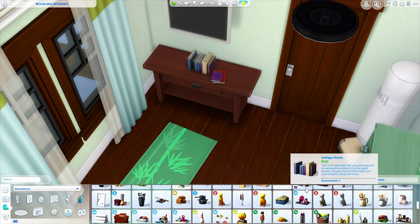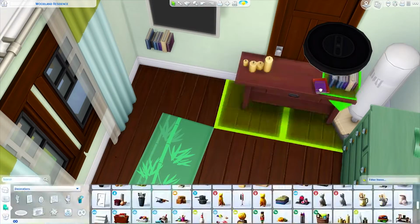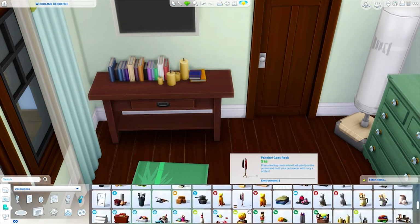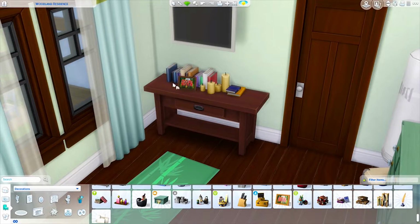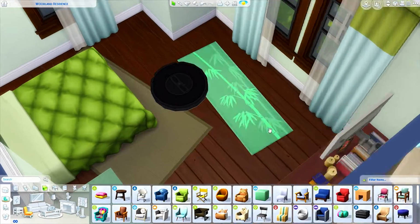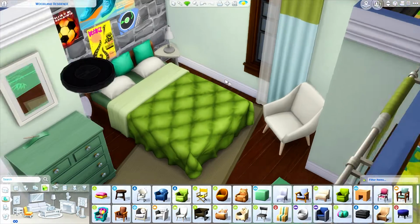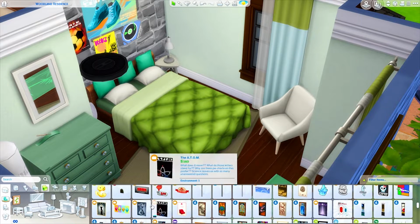We're just adding a couple little things under the television over here. I thought the TV would be good for doing some workouts on, since they added that with the fitness stuff pack, because for some reason there wasn't an ability to do workouts on the TV in the base game, which I always thought was weird because I did that a lot in The Sims 3.